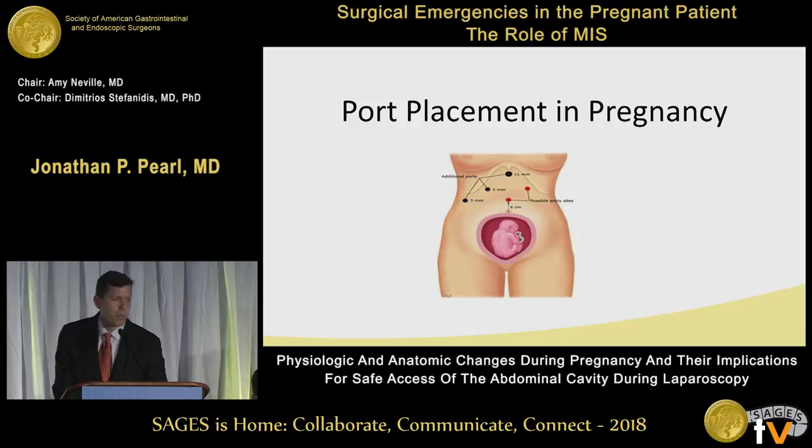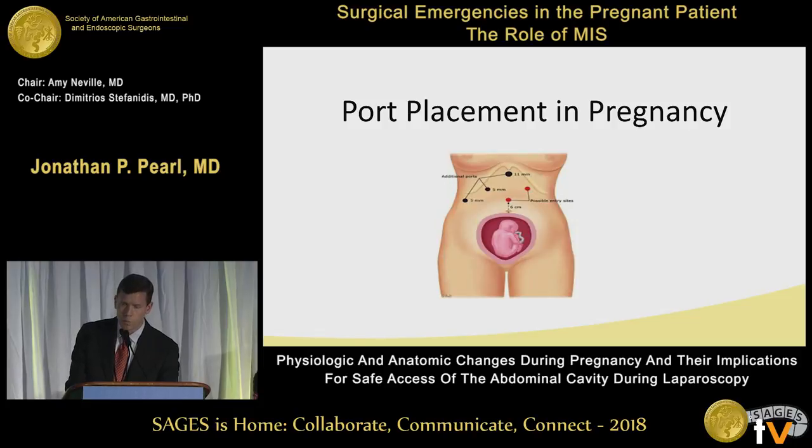So we'll move on to port placement in pregnancy. There are different techniques that are available. Most people will advocate the subcostal open approach. Some people just also use a Veress needle. There are some who will use a periumbilical or supraumbilical approach. My preference is to use the subcostal approach, especially as pregnancy progresses. This just takes one variable out, and it's a pretty safe procedure if you're comfortable with it.